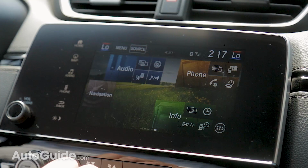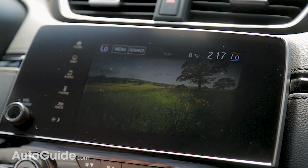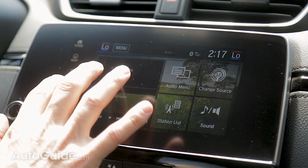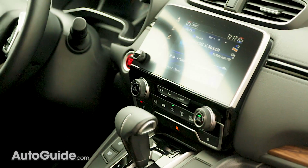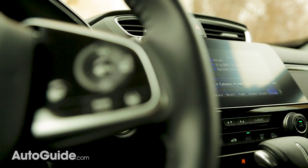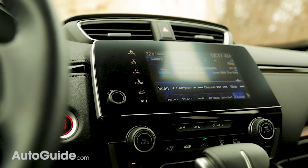And those good looks transfer over to the technology here in the CR-V. This infotainment system is nice and colorful, well laid out, and nice to look at, and best of all, it's responsive, once again beating out the RAV4 system, which feels a little old and a little clunky. Now continuing on with technology, there's a few more things I need to talk about in this CR-V.